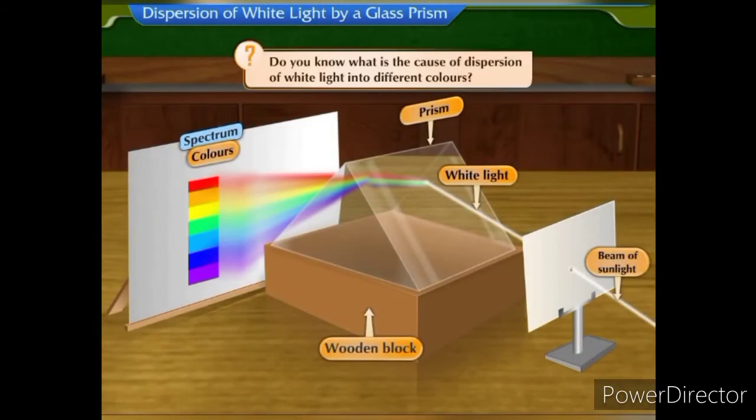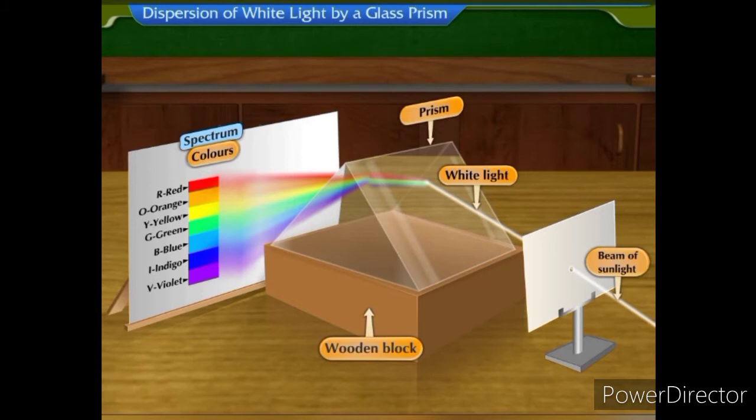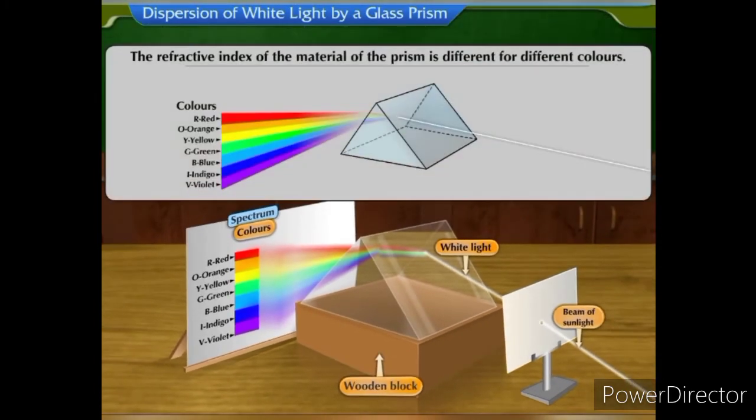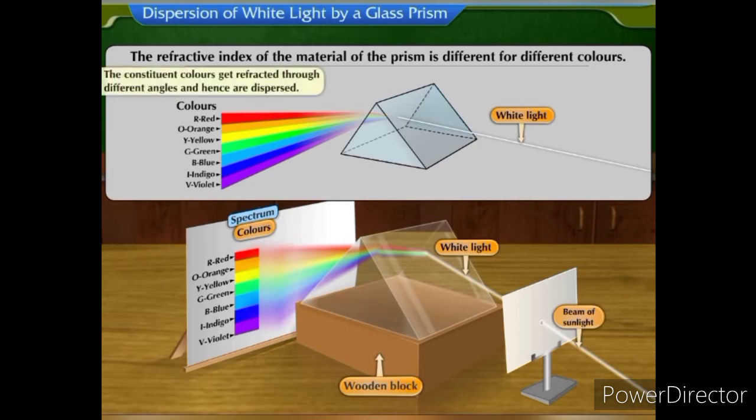Do you know what is the cause of dispersion of white light into different colors? Let us explore this further. The refractive index of the material of the prism is different for different colors. White light is composed of 7 colors, therefore the constituent colors get refracted through different angles and hence are dispersed. The red light deviates the least while the violet light deviates the most.